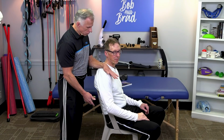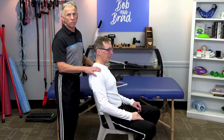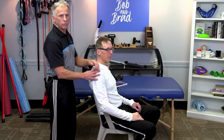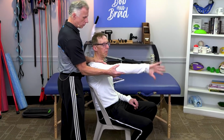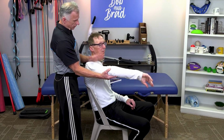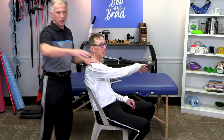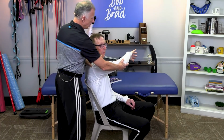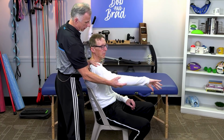And then the last one is the crossover. I'm going to stabilize here. And I forgot to mention, they do need to be in reasonably good posture, not all slouched over. So the crossover, again, out like this, internal rotation, thumb pointing down. This one I stabilize here, and we're going to go all the way over. So his elbow goes right to the opposite shoulder, and a little pressure there. How are you doing, Bob? Good. So that was negative. Yeah, all negative. So those are the three tests.